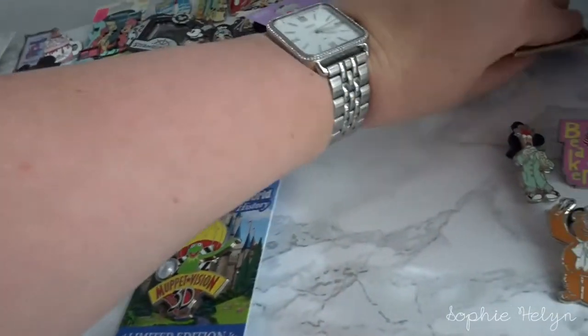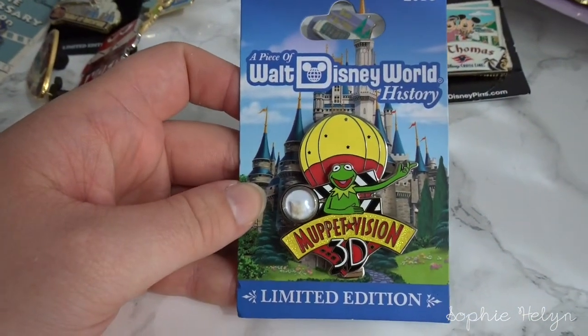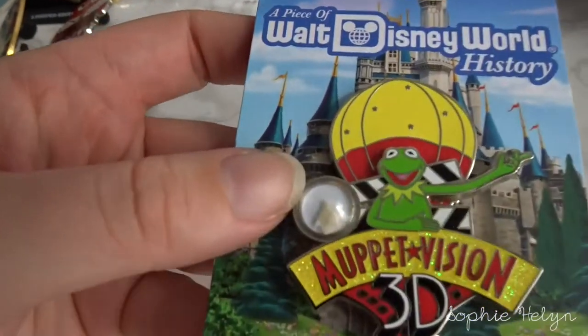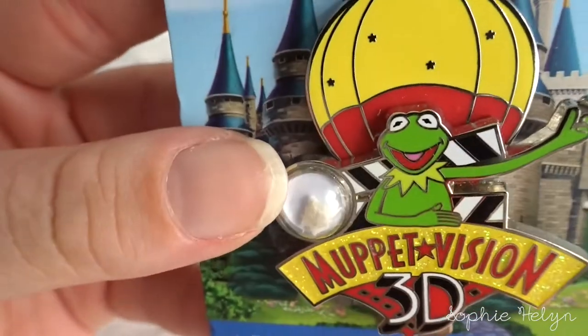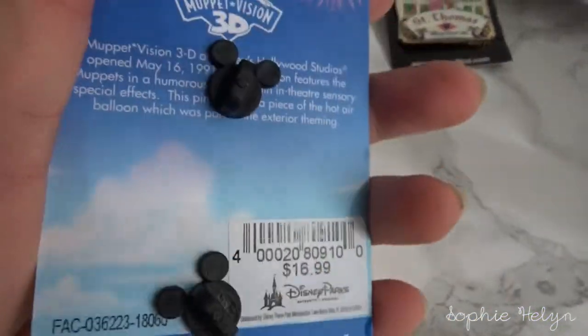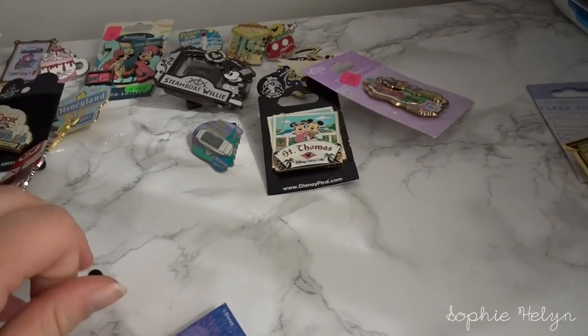And then the final Muppet pin I have to show you is this one. This is a piece of Disney history. I love these Disney history pins because you do get something real from the attraction or ride or movie. This is, again, limited edition. Let's take that off so we can see it.